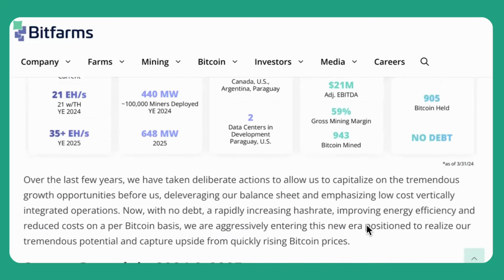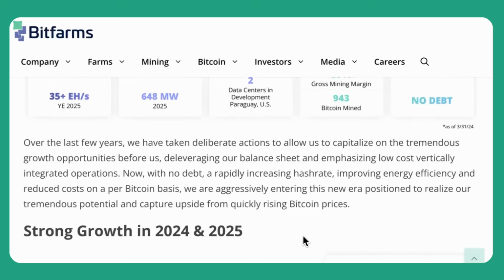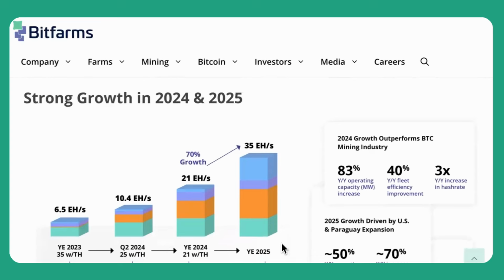information here for us. Over the last few years, we have taken deliberate actions to allow us to capitalize on the tremendous growth opportunities before us, deleveraging our balance sheet and emphasizing low-cost vertically integrated operations. Now, with no debt, a rapidly increasing hash rate, improving energy efficiency, and reduced costs on a per Bitcoin basis, we are aggressively entering this new era, positioned to realize our tremendous potential and capture upside from quickly rising Bitcoin prices. So here is their growth for 2024 and 2025, as we can see here.